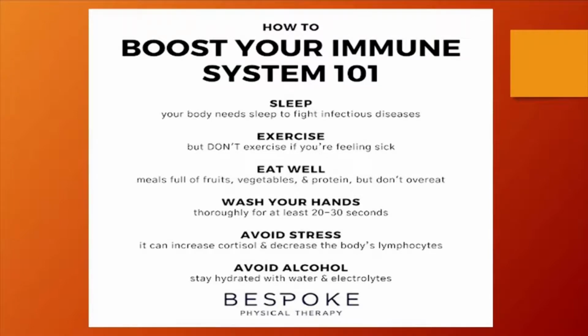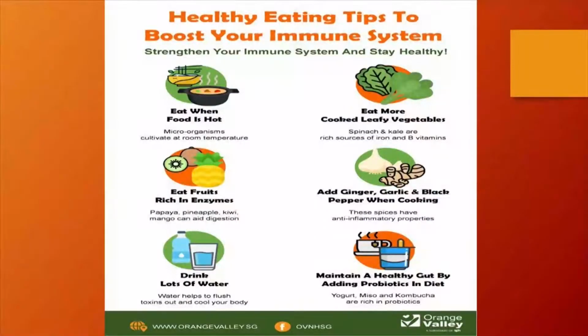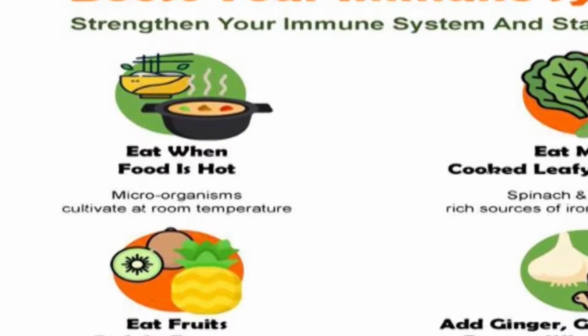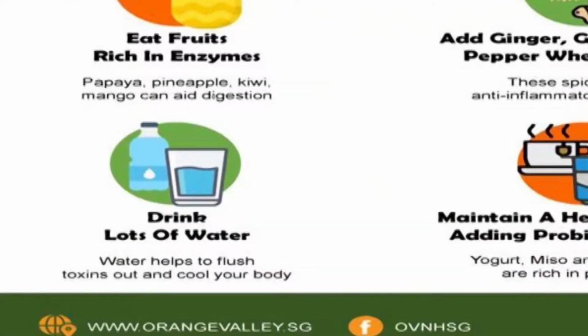Healthy things for us to eat, or healthy tips on eating. Again, we're moving into a holiday season with Christmas, etc. We tend to eat very generously, especially in Guyana. We are very blessed to have a rich dietary culture around the Christmas time, but there are certain basic tips that we should follow. Eat when the food is hot. Microorganisms cultivate generally at room temperature. They grow more. Eat fruits rich in enzymes like papaya, pineapple, kiwi, mango, and these can actually aid in your digestion. Drink lots of water, that is self-explanatory. Drink more water than alcohol if that makes sense to you.